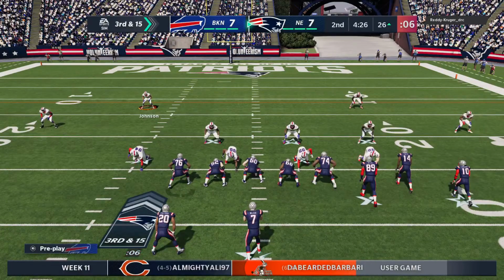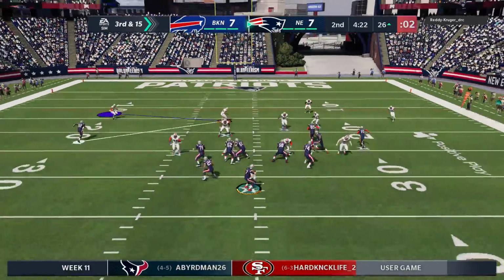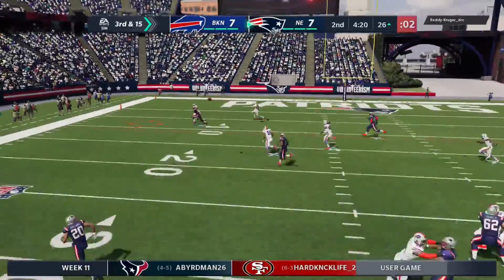Mike 55, Mike 55. Set the tone, defense. Set the tone. Throwing on 3rd and long.